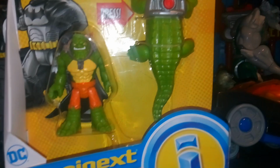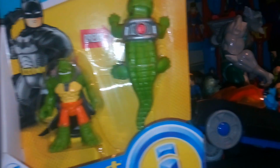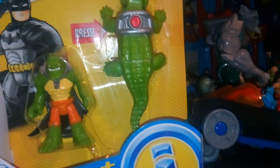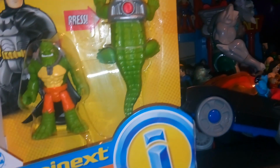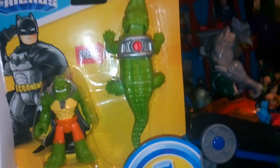I know with Imaginext, they've been slow on putting stuff out, and it hasn't really been cleared by anyone if they're going to keep making toys when Mattel loses the license or if they're going to stop. But I actually found this guy today when I was looking for the Killer Croc Collect and Connect wave, so ironically I came across him and Two-Face and Riddler, so I thought I'd review them.